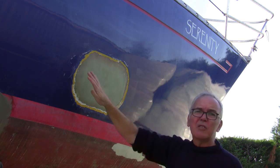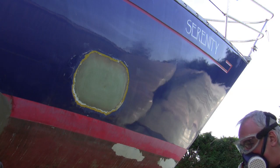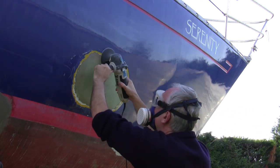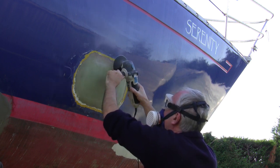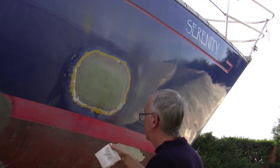Wonderful. I'm just going to give it a bit of a sanding down around the edges and then get on and start to do some fairing. So I just wanted to rub the edges down, which I did with some sandpaper. Then I actually got an orbital random sander on it. You're going to see a lot of feathering because of what I want to do in terms of matching the colour and so on. And then I wiped it off with acetone.